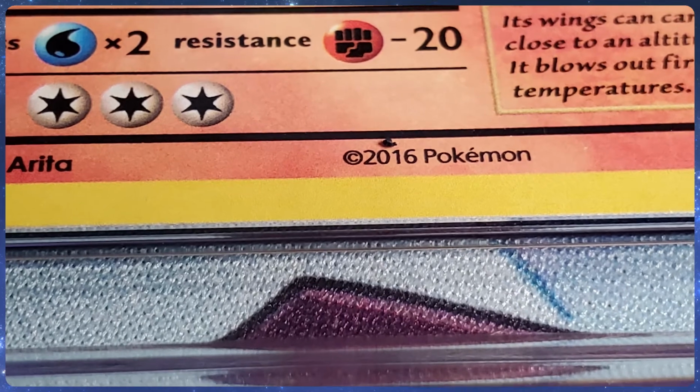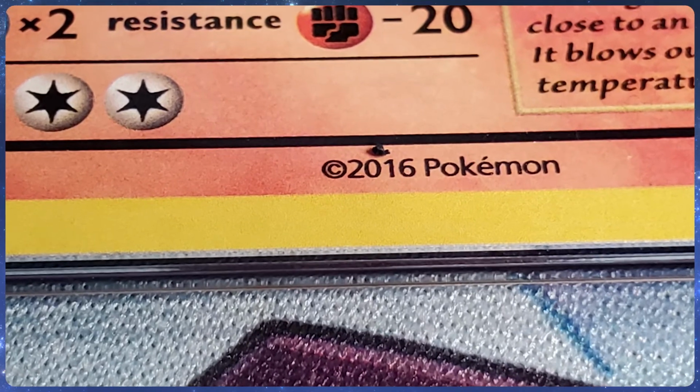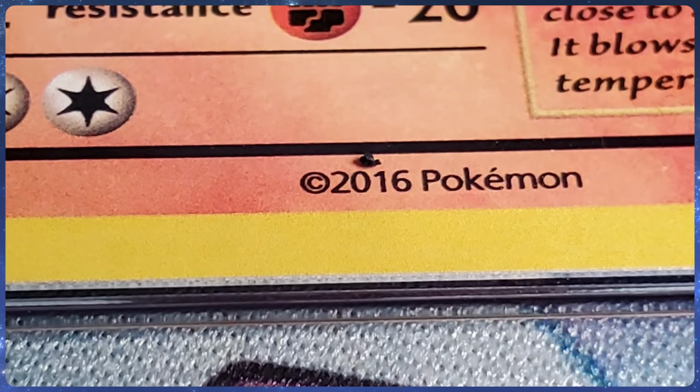Hey everybody, Future Lewdi here, and I just wanted to give you guys a quick update. If you guys watched my last CGC returns video, you would definitely have seen that the Charizard that they sent back to me had a little bit of debris inside of the case. And we said that we would update you guys in the next CGC returns video, and so I have an update.